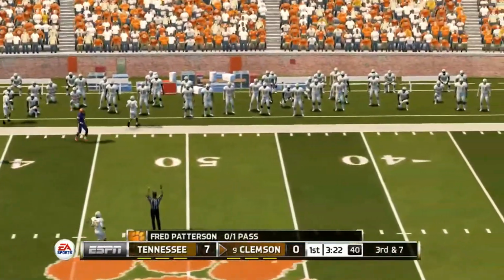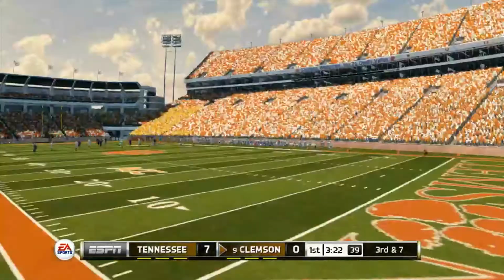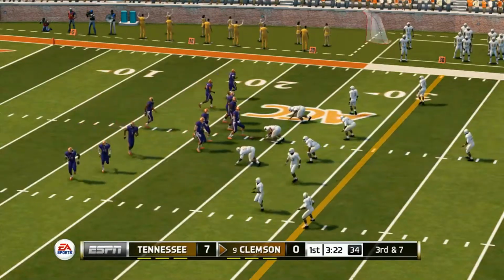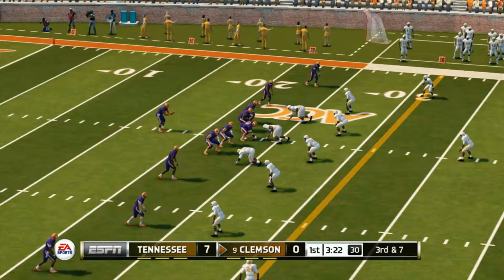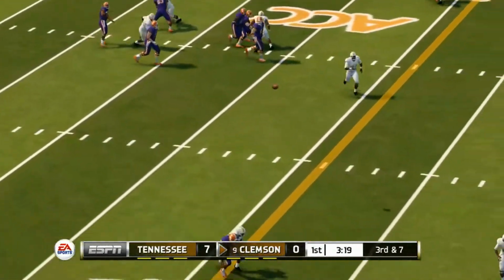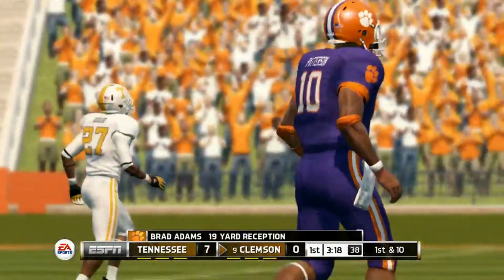Just throws this one away. Even though they didn't sack him, the pressure was still enough to force a bad pass. If you can get in there and disrupt the pocket, then the quarterback is going to have a tougher time getting the ball to his playmakers. They spread the field in the gun with 5 wide receivers. It's caught. First down, and he's out of bounds.